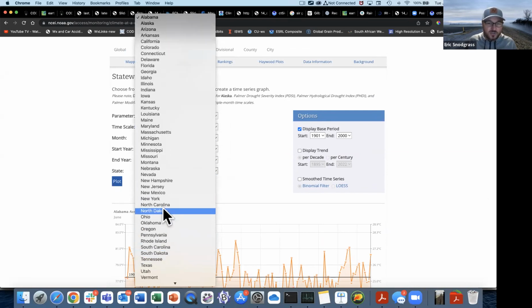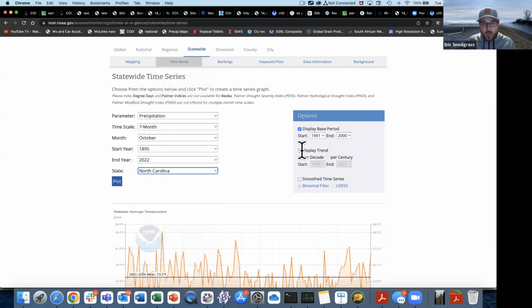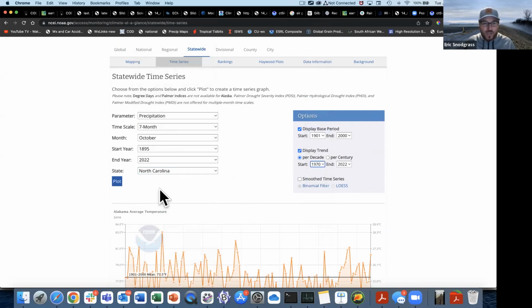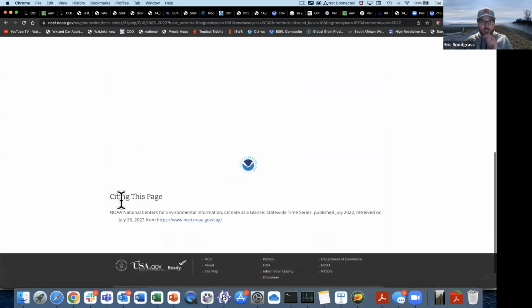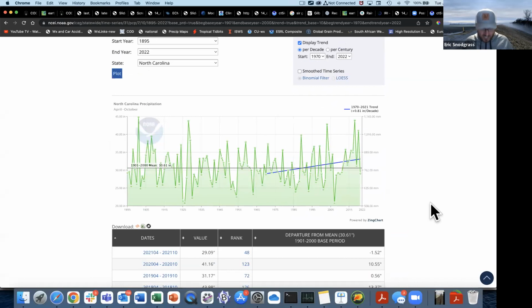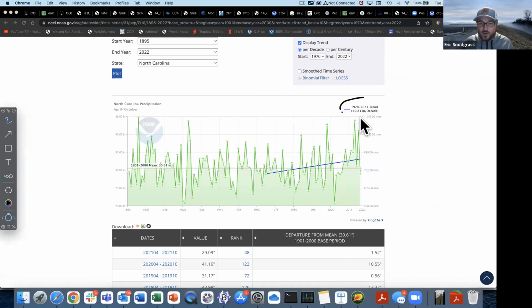I've got to head out there soon. Let's talk about North Carolina. I want to display a trend from 1970 to present, though. And we're going to click this and see what it shows. So notice that since 1970, they've been increasing about 0.8 inches per decade. But look at the variability in all of this. That trend line, though, tells you what's going on.